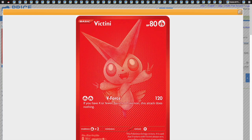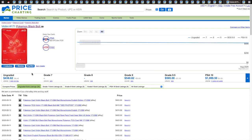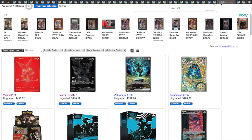Check out the energy symbols. These are something new that Pokemon did towards the end of Scarlet and Violet. And this card is about 436 now because it's very rare to pull, and I think this is a brand new set, so the prices wouldn't have settled. And also there are a lot of scalpers still going about buying everything. So yeah, there are some nice cards in this set as well.